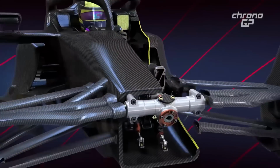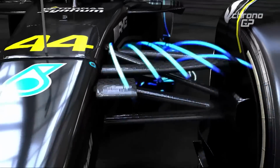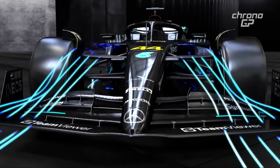With the new changes to the front suspension, sidepod design and floor, Mercedes is chasing more rear downforce to try and catch up to the RB19. But is this actually possible in 2023?